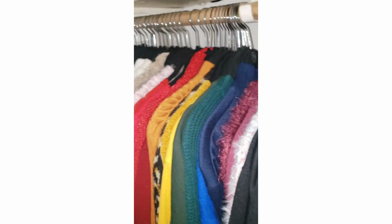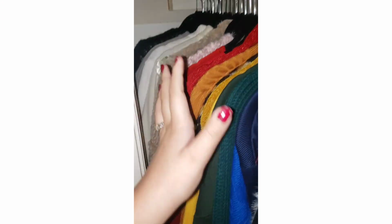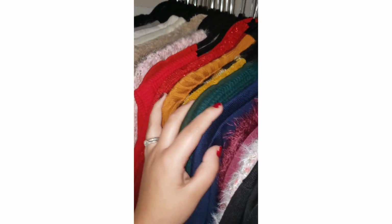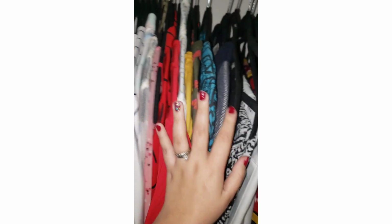And in this closet, which is my main closet actually, we have my sweaters and cardigans. I color code everything. This one's really satisfying because it's the most rainbowy one I have of every color. So sweaters, cardigans, and then these are my blouses. They all go from black, gray, white, brown, pink, red, orange, yellow, green, blue, purple.